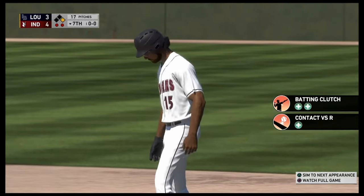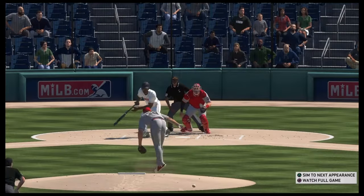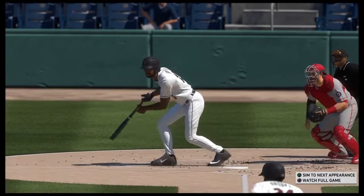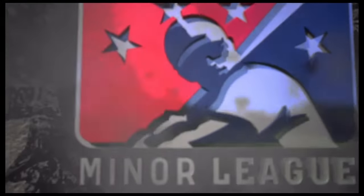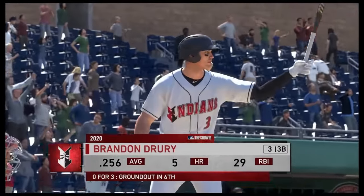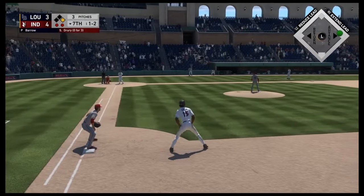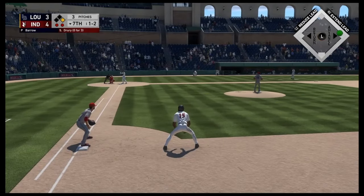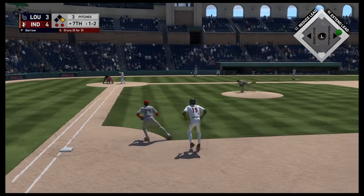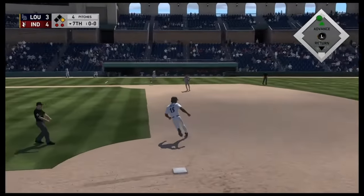And now time will be called here as you see the pitching coach making his way out to the mound to pay a quick visit. So it's a runner at first with 2 men out, and into bat next it'll be Brandon Drury. Jamieson is off at first with 2 away. Pops this one up. Smith calls for it, and that's the 3rd out.